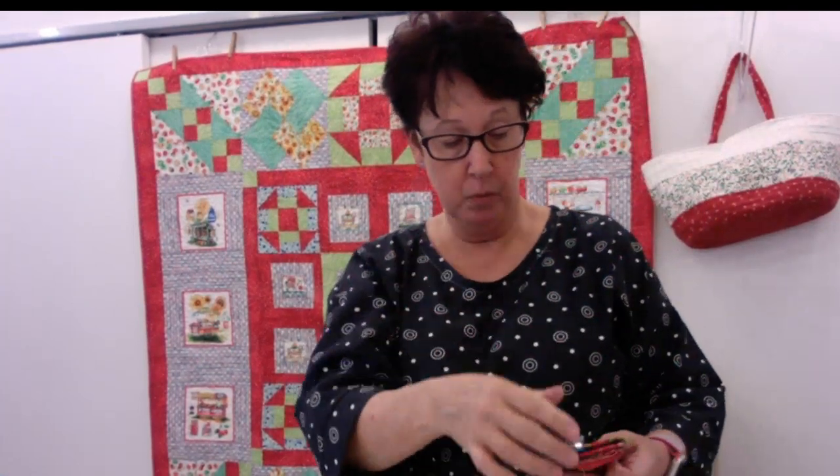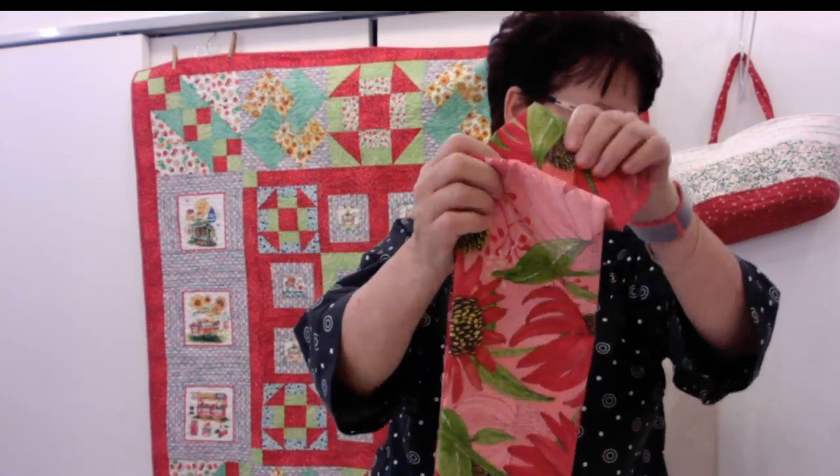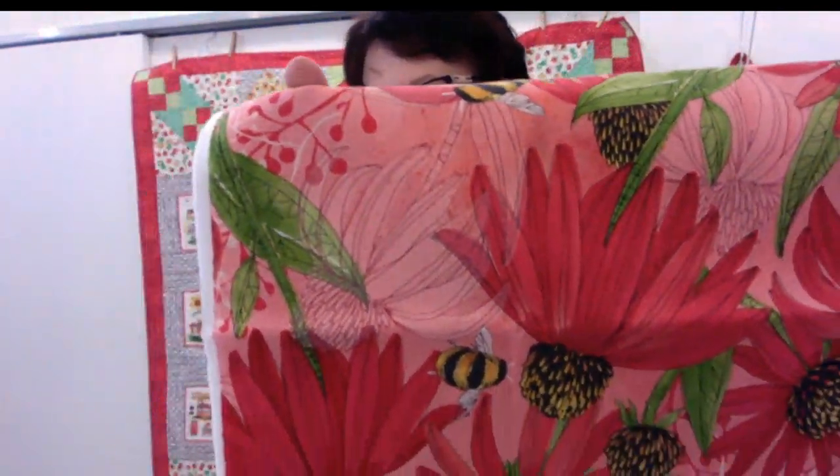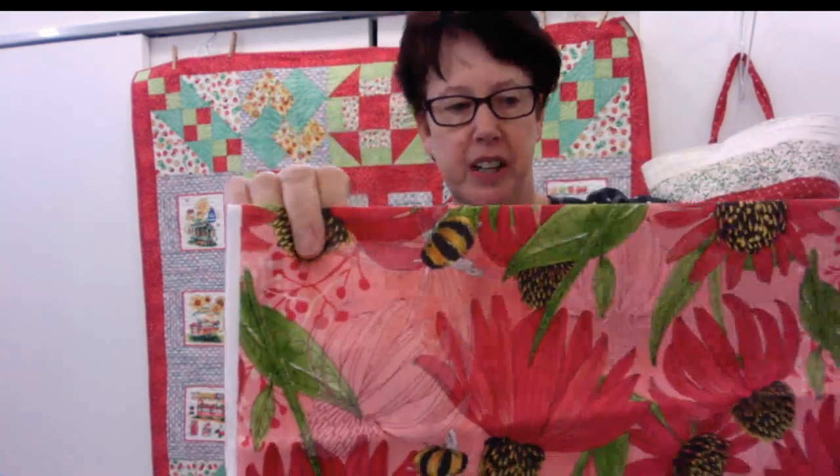Number 20. Remember, number 20 is the sister fabric to, I can't remember what number it was, but this is the large flower with the lighter pink background. Okay. No test at the end, Vicki, I promise. So that is your number 20. It's the big flowered print with the lighter of the two pink backgrounds.